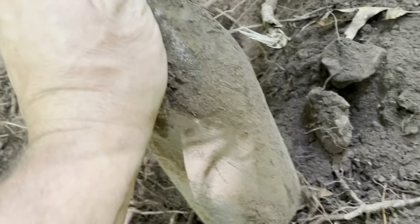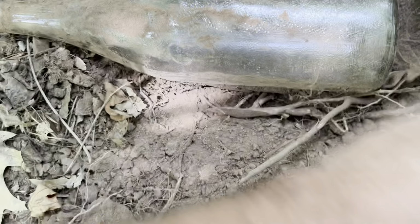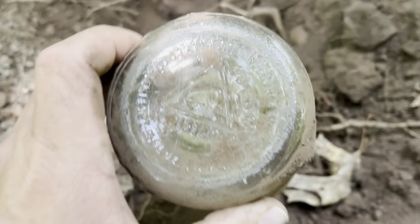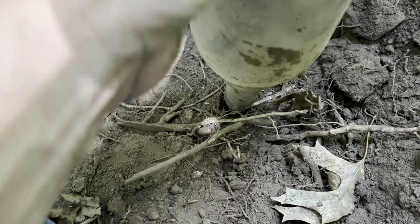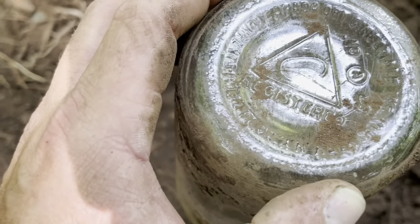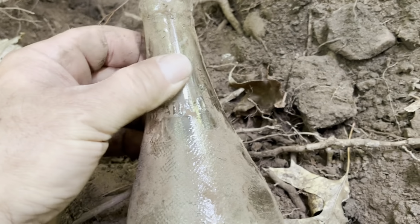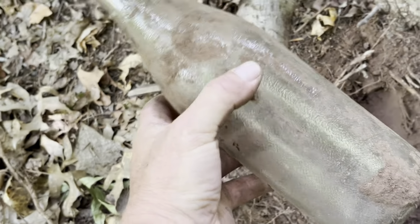Alright, so I dug it out and it's an old crown top, but I don't think it says anything. This has some weird texture too. I don't see anything except on the base. I'm gonna put my glasses on. Yeah, I can't read that. There's something on the neck. Canada Dry ginger ale, probably. Yeah, it says Canada. So it's a Canada Dry ginger ale. And how long that's been there.